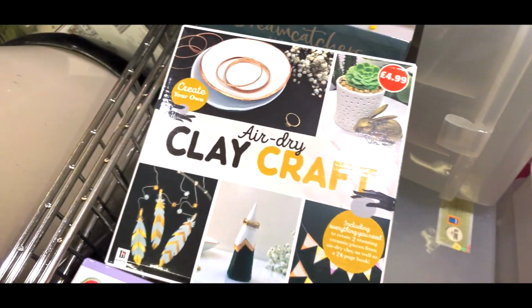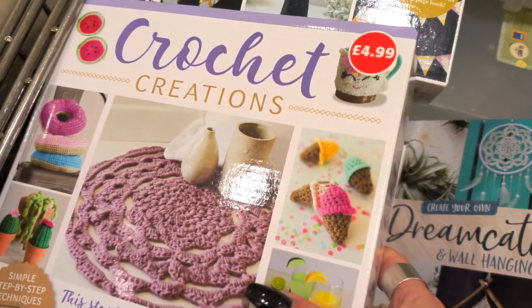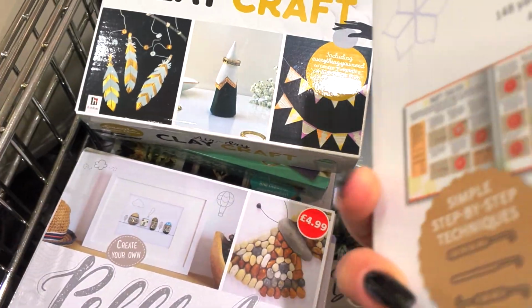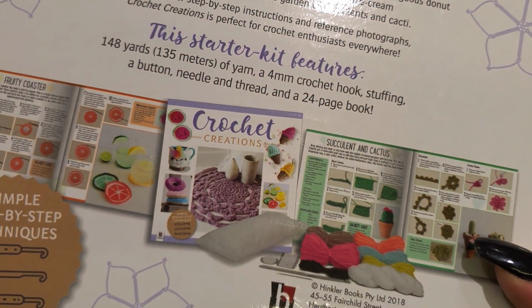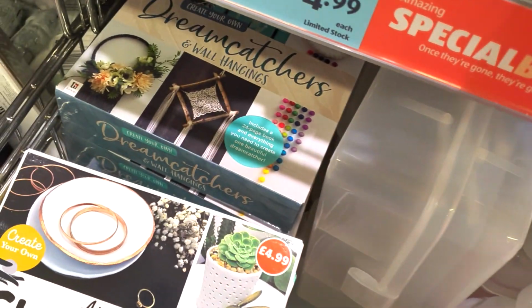Then there's these sets. I'm always dubious about sets. They seem to include the possibility to make endless things. The crochet one here, for instance, there's loads of pictures on the front, including these cute little cacti and donuts, but inside is just a little book and the yarn required to make them. So unless you can already crochet, you are straight away setting yourself up to fail with a kit like this, if you ask me.